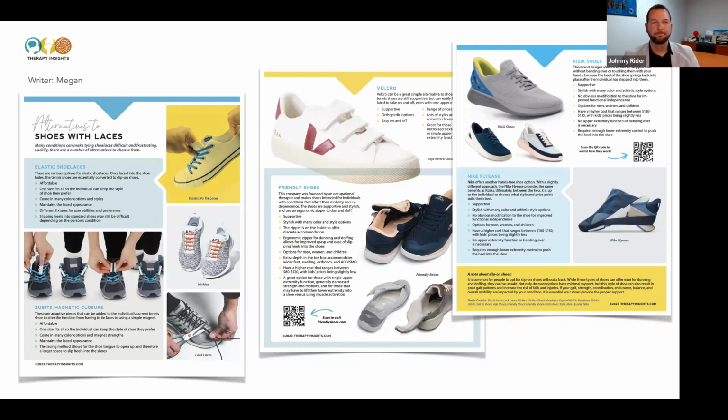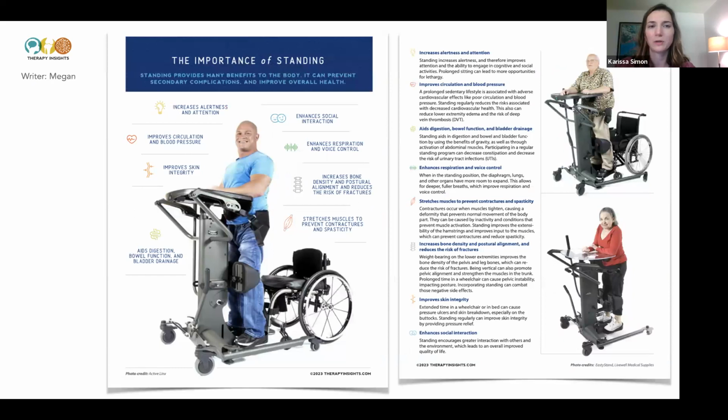Right. And we're going to go to our final resource for the month. The importance of standing. Oh, you go ahead, Megan. You can explain the rest of it. It's a 2-page document. It has some pictures of people in different standing frames. And Megan, give us a little more information.